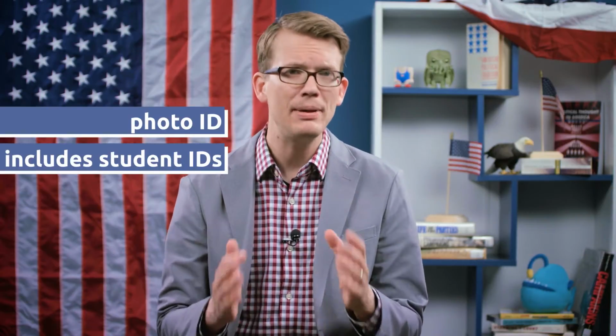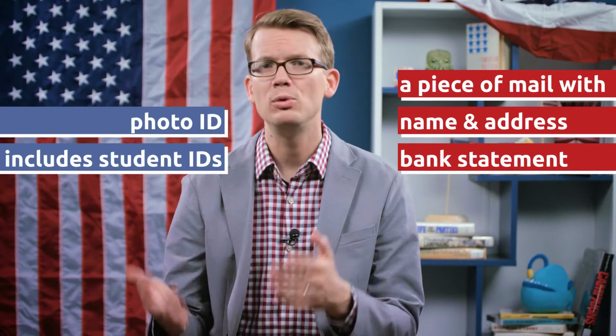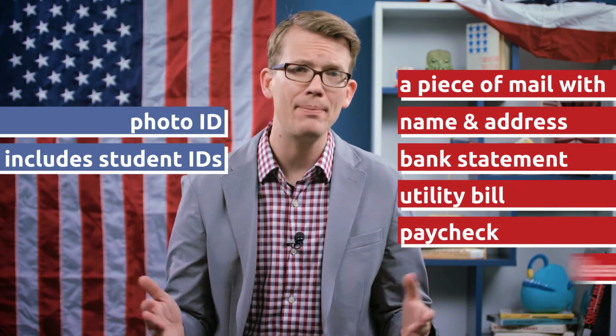You can still register in person all the way through Election Day at your county clerk's office or Board of Election Commissioner's office. There's a link to where you can look up the address of your local office below. And you'll need to bring two forms of ID with you, a photo ID of any kind, including student IDs, and a piece of mail that has your name and current address on it, like a bank statement, utility bill, or paycheck. Even a copy of your lease will work. Once you've registered, you get to vote.